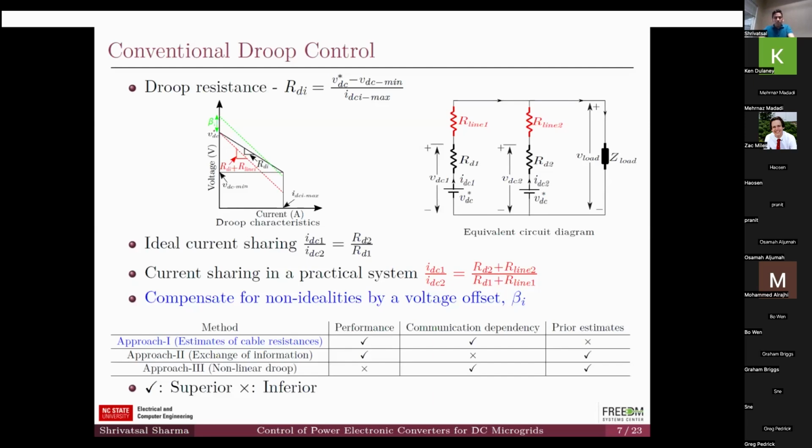I'll briefly compare the approaches in terms of performance, communication dependence, and prior estimate of the cable resistance. Approach one does achieve accurate current sharing, which is our performance metric. It does not depend on communication, which is really great, but it has a limitation that it uses prior estimates of the cable resistance. So we have to be very careful and accurate in estimating the cable resistance. Approach 2 also has good performance in achieving accurate current sharing, but it does depend on communication. So basically, it counters the fundamental principle of group control that all the converters are independent. Due to the presence of communication, there is additional complexity that gets added with this approach. But it does not depend on the prior estimates of cable resistance, so it doesn't get affected by errors in the cable resistance.